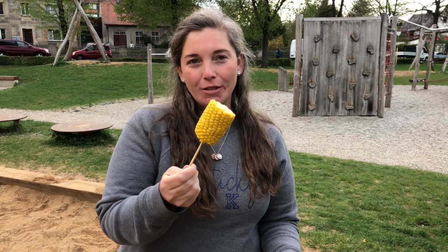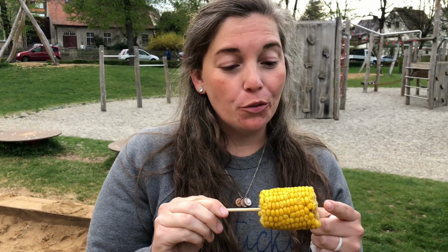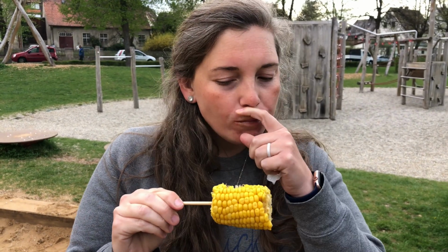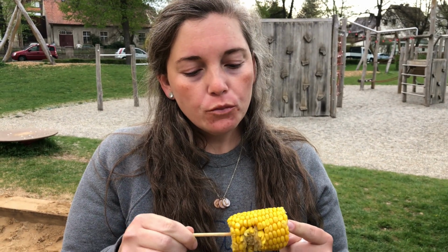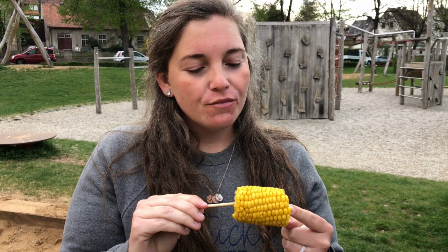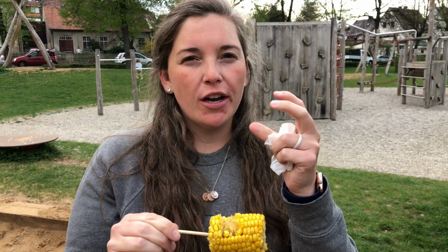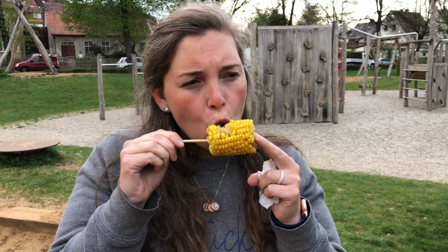Oh, it's steamy. I like corn if it's good and buttery, so we'll see how this one is. It's pretty good. Actually, it's a lot better than I thought it was gonna be. Is it buttery? Yeah, it's buttery. It's not too rubbery. You know, some corn can be really rubbery. It's not rubbery at all. It's very good. It's good, but it's not my grandma's corn.